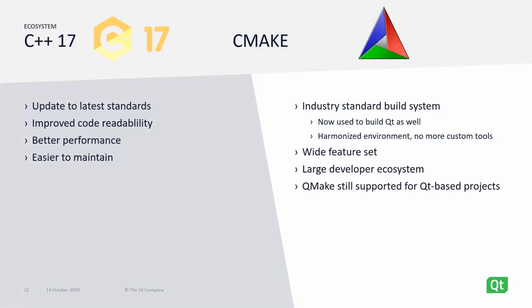A couple of other big changes is the move to C++ 17, which is keeping up with the C++ standards. That means there is improved code readability, better performance, it's easier to maintain, and of course better future-proof. We've also given up QMake as our main build system. We have moved to CMake for our own build system, which is giving us industry-wide benefits. QMake is still supported for Qt-based projects, but if you are using a project that also uses some non-Qt elements, then of course CMake is definitely your choice.